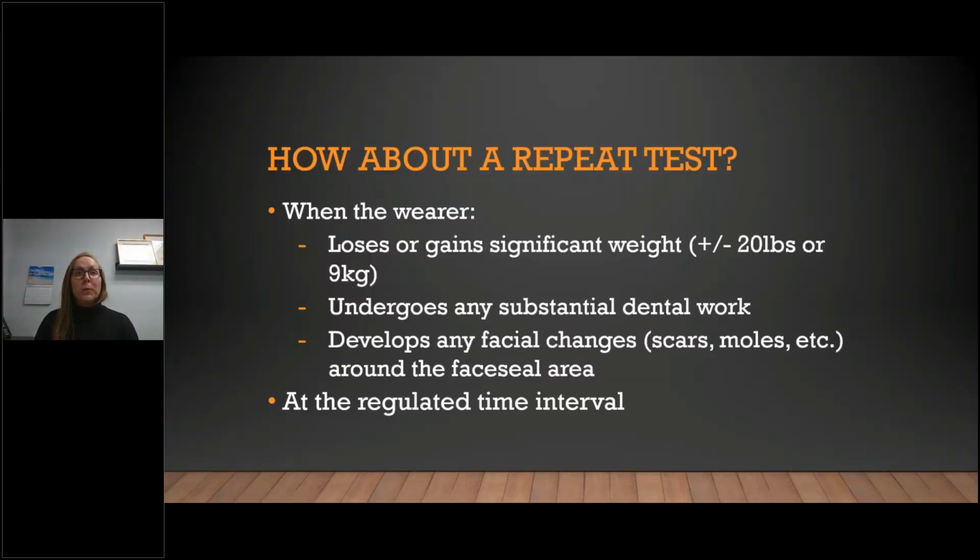we're going to want to retest the fit of a respirator at the very least at the specified time interval given in whatever regulation or standard that we are following. And this is typically either annually or every other year. We also want to do this whenever a wearer loses or gains a significant amount of weight, although good luck being the one to point out significant weight gain to any wearer that you may know, but also with any facial changes in that area where the respirator is sealing to the wearer's face.